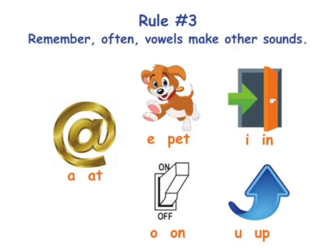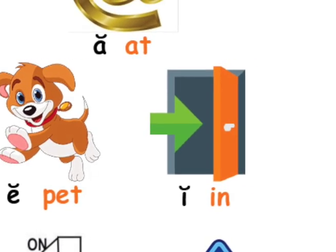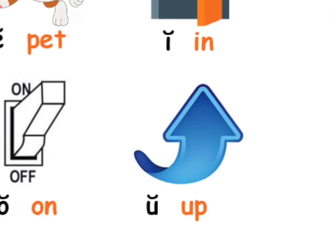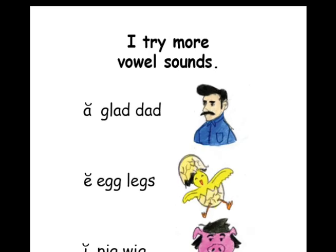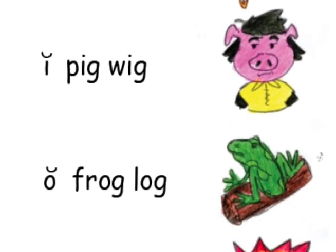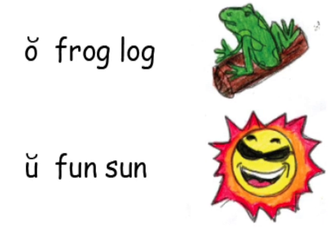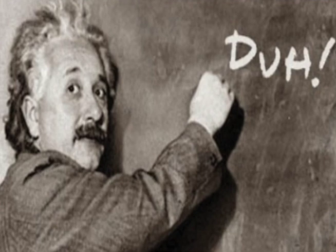Rule number 3. Often, vowels make other sounds. A, apt. E, pet. I, in. O, on. U, up. I try more vowel sounds. A, glad, dad. E, egg, leg. I, pig, wig. O, frog, log. U, fun, sun. U is the most common English sound.